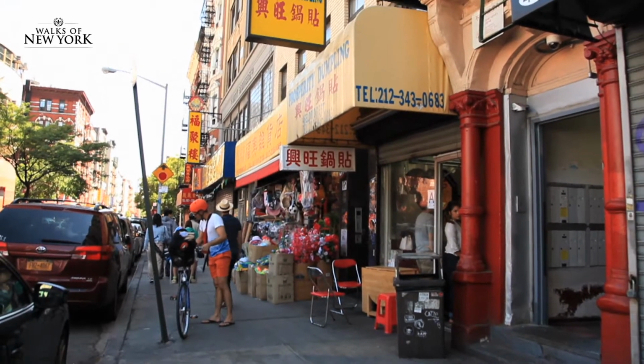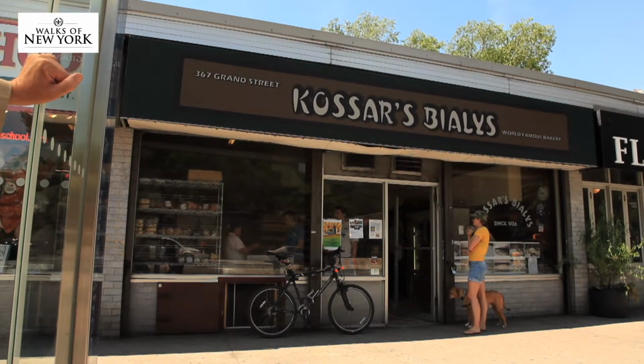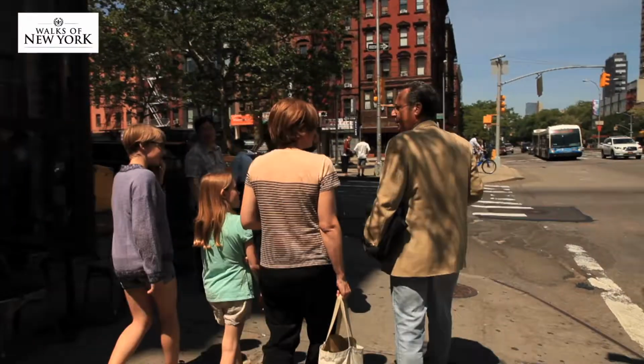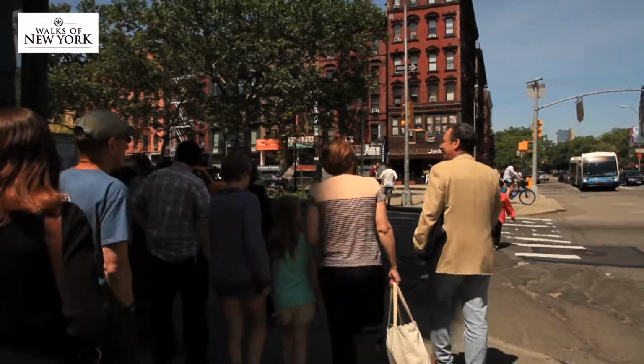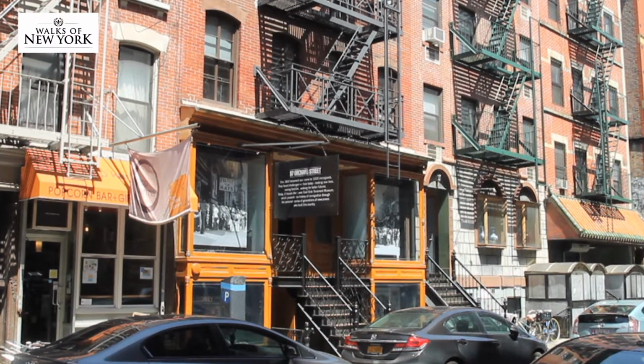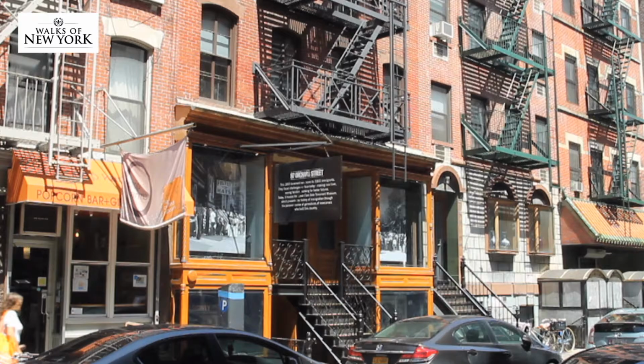And of course we go to the Bialy store. Kosar is the oldest Bialy shop in the country. It was a Polish street food. Bialys, and they're kosher. And then people love walking up past the Tenement Museum. There's a fascinating story behind it, and it's a great museum.